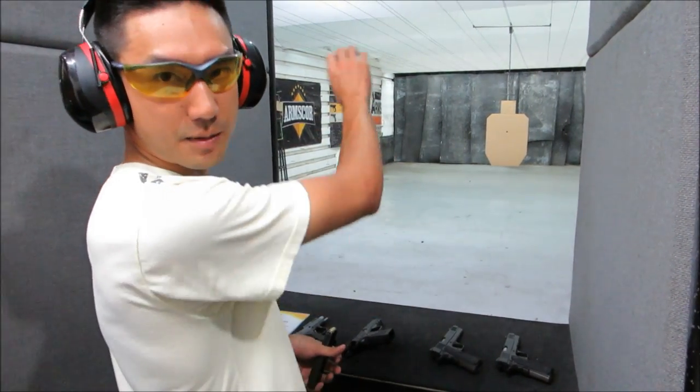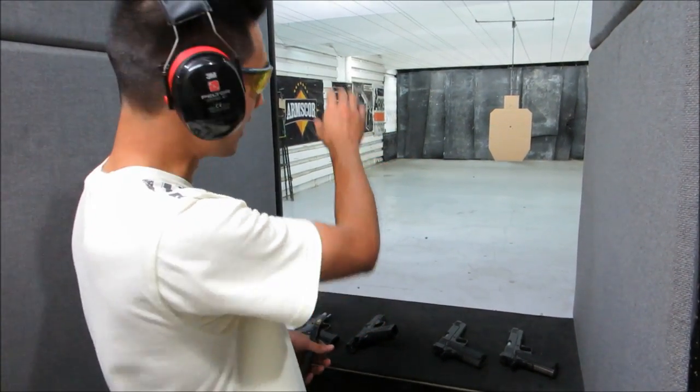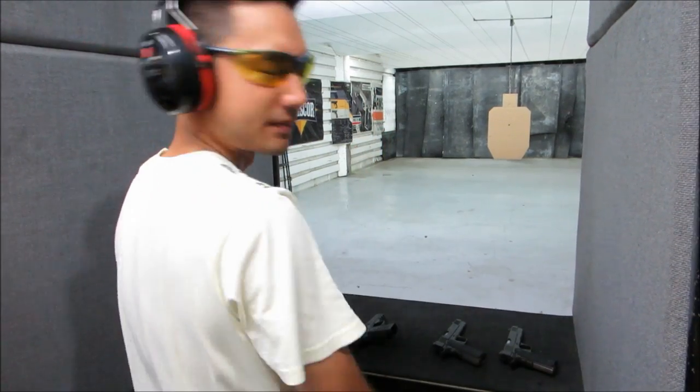Aiming in different places to use more of the target, and that way I know which group came from which gun.